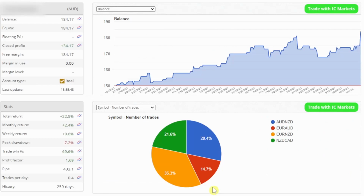This is my own account linked to FX Blue, and you can see my equity chart is very similar to hers, and this has been going for 259 days, and it started off at the end of Jan, and this account also started off at $150 and is currently up at $184 or 22.8% with a 7.2% drawdown.